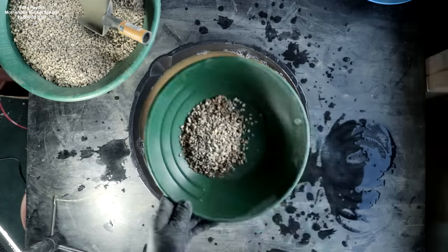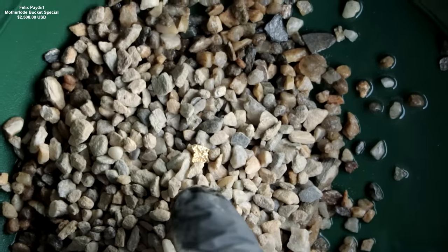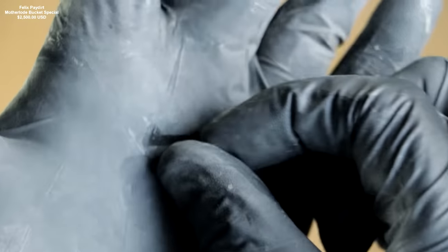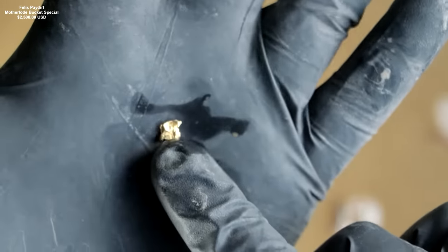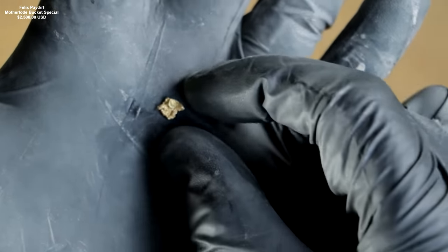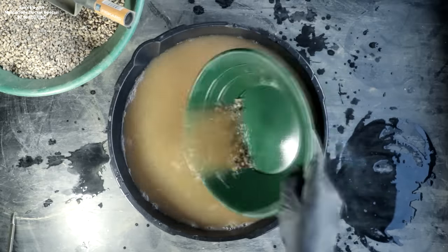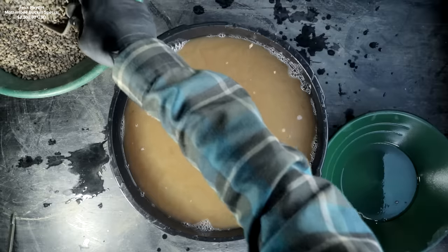Hey, there we go. Right on top, we got a nice little nugget. That piece there is a lot rougher than the others. Didn't roll down a river for quite as long, if at all. All right, this is pan number 10.